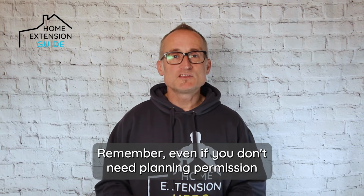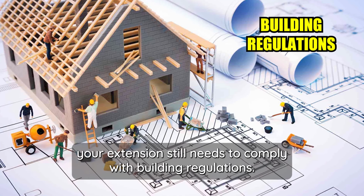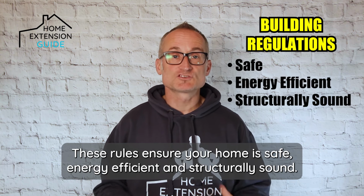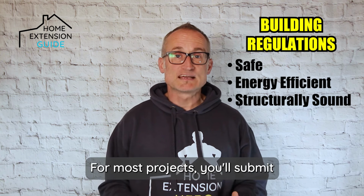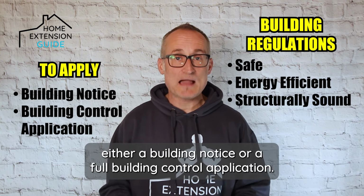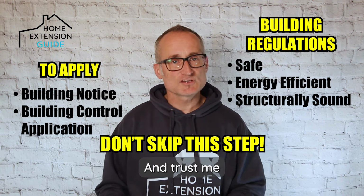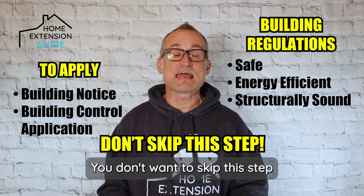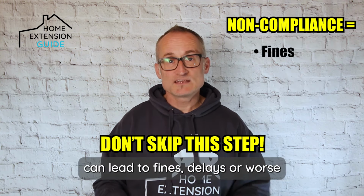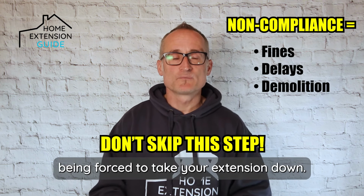Remember, even if you don't need planning permission, your extension still needs to comply with building regulations. These rules ensure your home is safe, energy efficient, and structurally sound. For most projects, you'll submit either a building notice or a full building control application, depending on how complex your extension is. And trust me, you don't want to skip this step. Non-compliance with building control can lead to fines, delays, or worse, being forced to take your extension down.